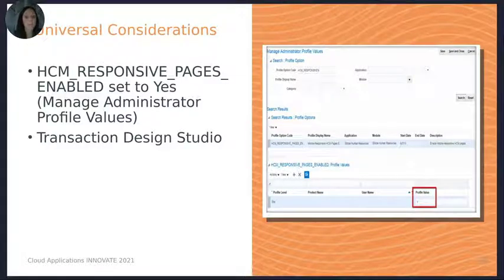Okay, the next one we have is Transaction Design Studio. Oh, so sorry, the HCM responsive pages enabled set to yes is something that you need to set up to set all of the profile values up. Okay, so then we have the Transaction Design Studio, that tool that I mentioned. Very, very helpful tool.